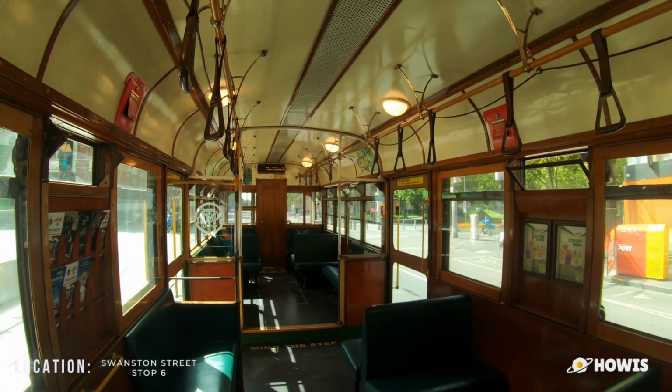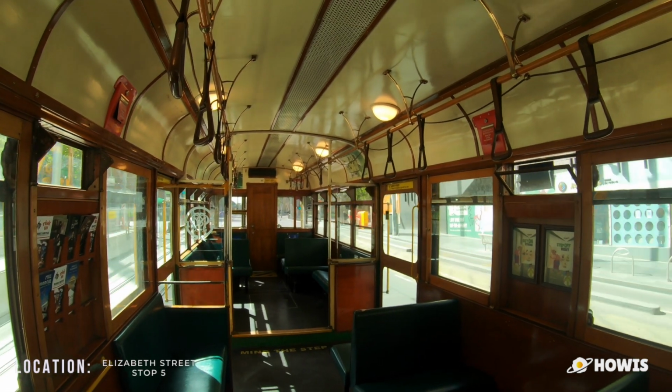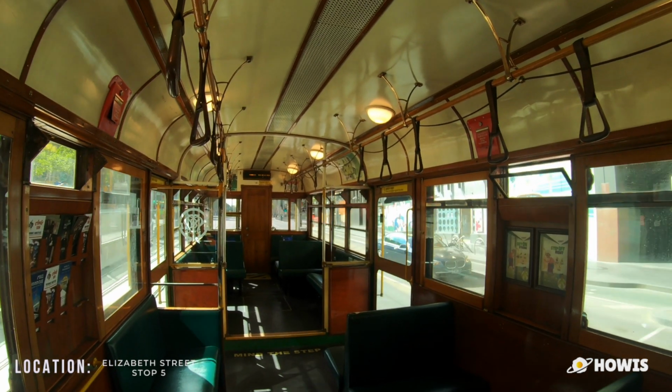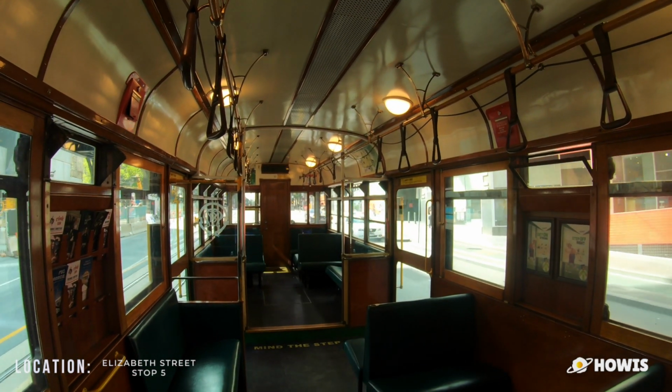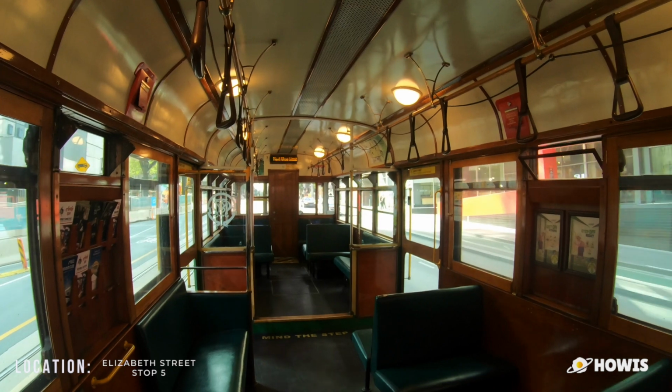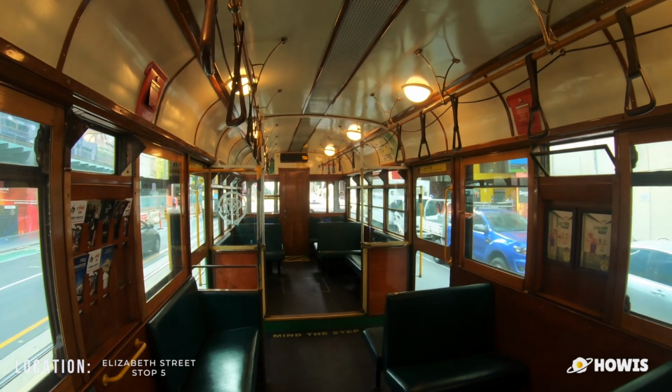The next stop is Melbourne Central Station and Elizabeth Street. Step off here for Metropolitan trains and to connect with Route 19, 57 and 59 trams along Elizabeth Street. Catch a tram north along Elizabeth to visit Queen Victoria Market.